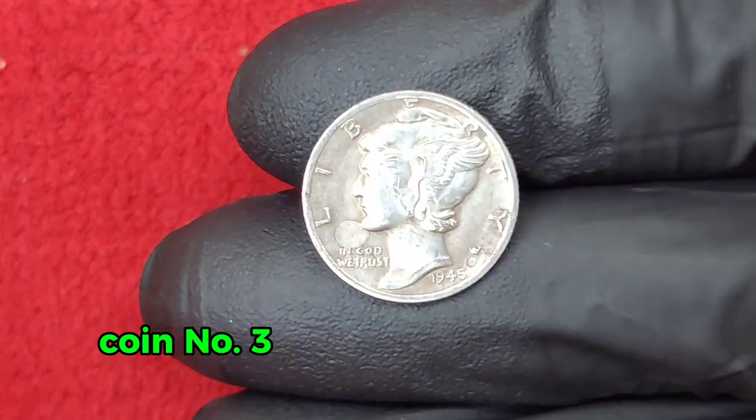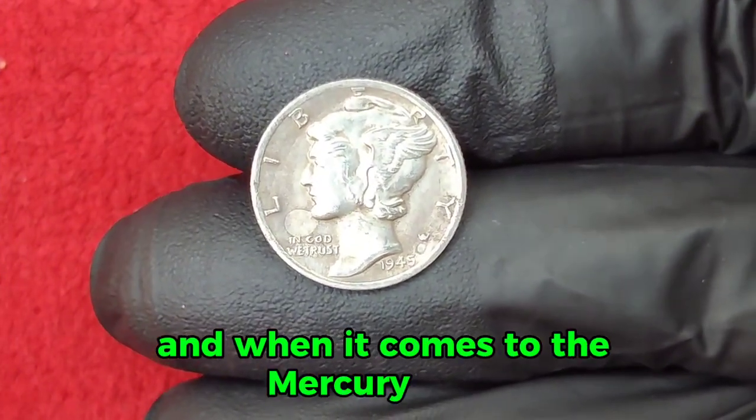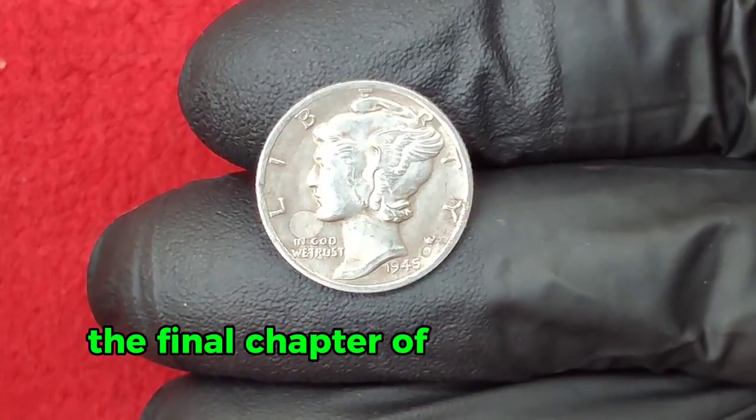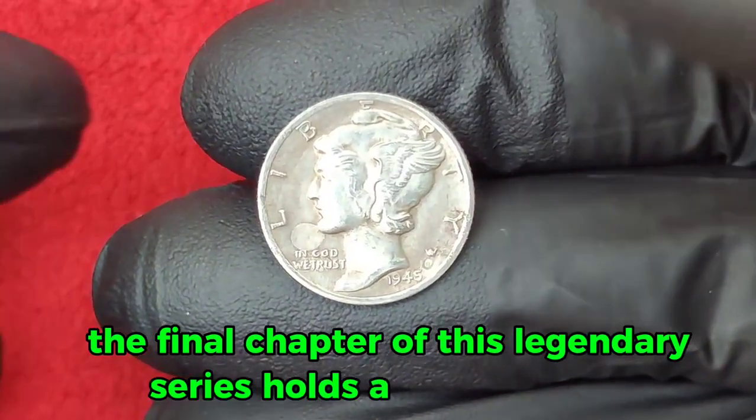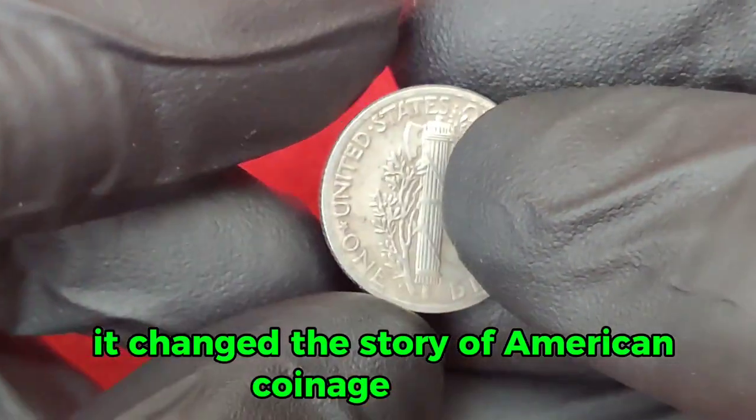Coin number 3. They say every ending carries a secret. And when it comes to the Mercury dime, the final chapter of this legendary series holds a secret so rare, it changed the story of American coinage forever.